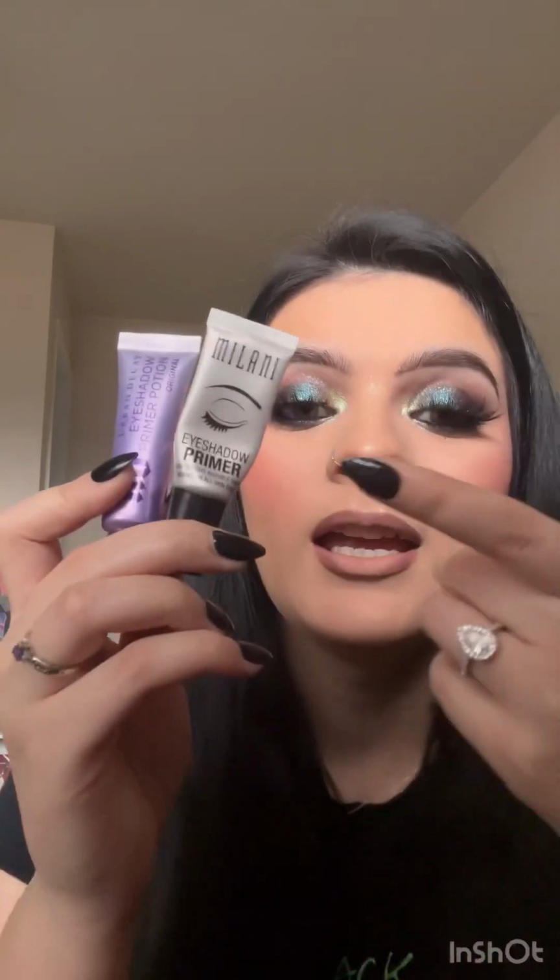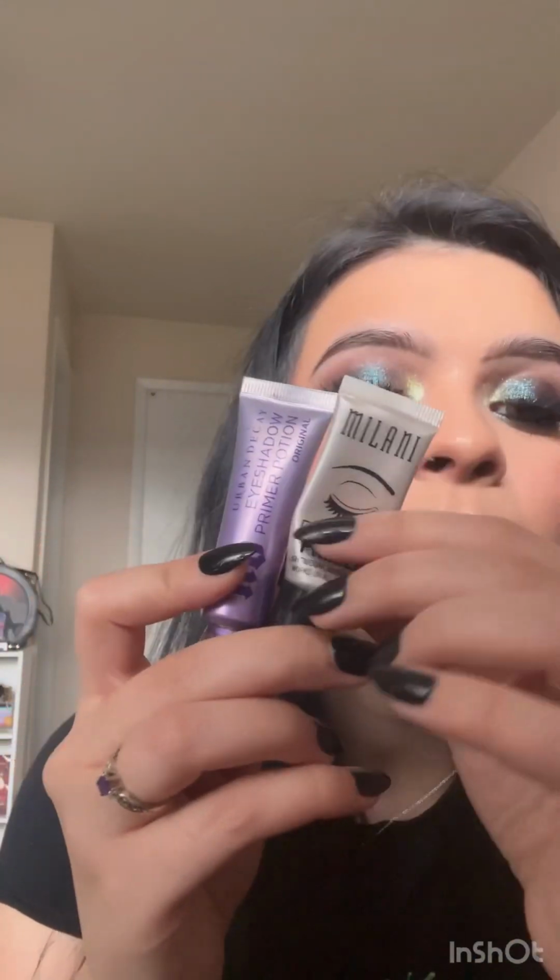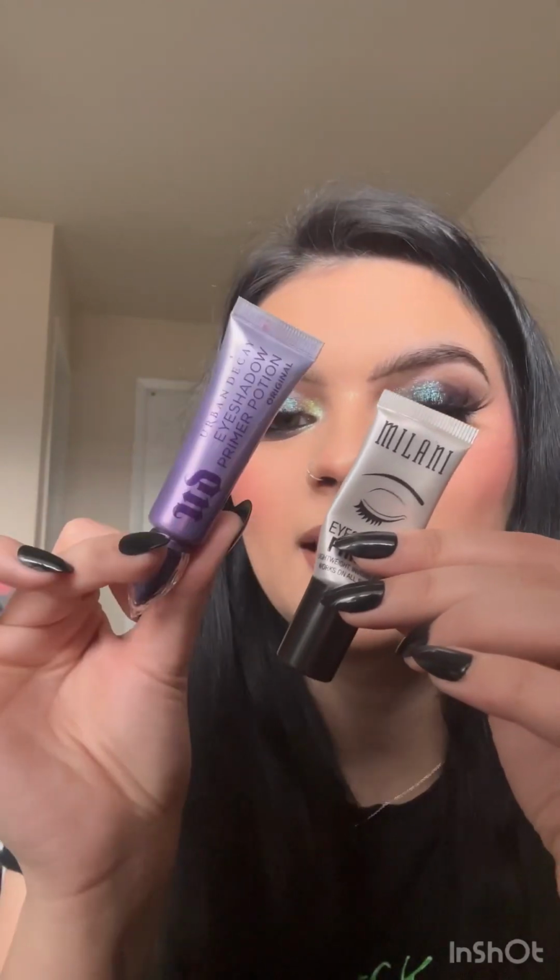Moving into eyes, the most important step is eyeshadow primer. So these are my top 2 right here. Milani has a great one or of course, tried and true Urban Decay eyeshadow primer potion. This is what I use whenever I'm going to a wedding, concert, anything I need it to last from 8 a.m. all the way to midnight. This is the go-to. I did forget to mention face palettes as well.